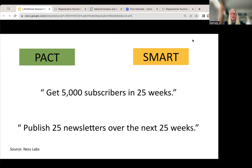I should have set up a voting mechanism in Zoom, but I wasn't that savvy. So if folks just want to put a quick note in the chat to let me know which one you think this first one is. All right, we have a vote for SMART, PACT, SMART. Okay, I'll wait for a few more to come in.